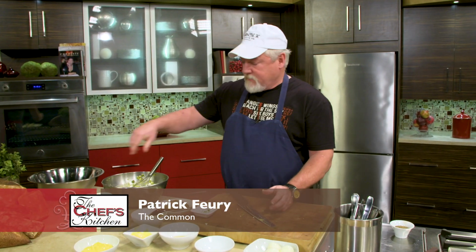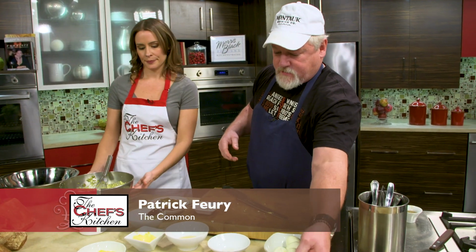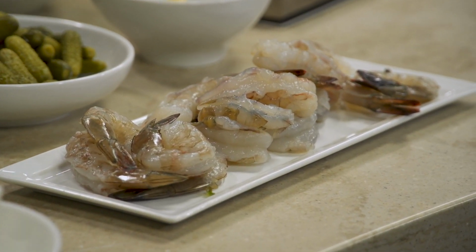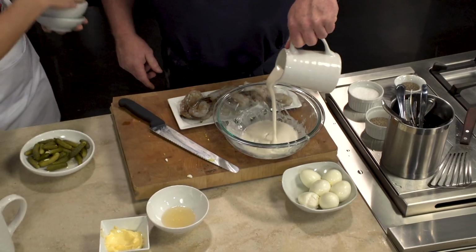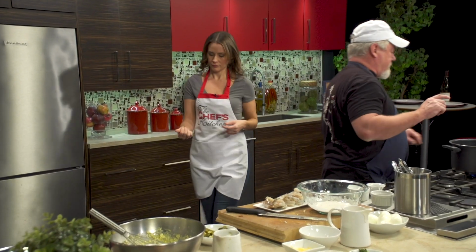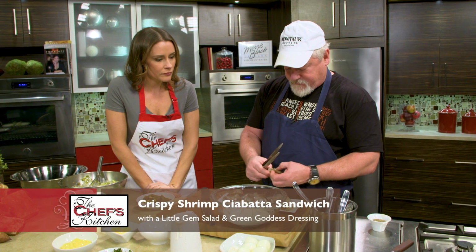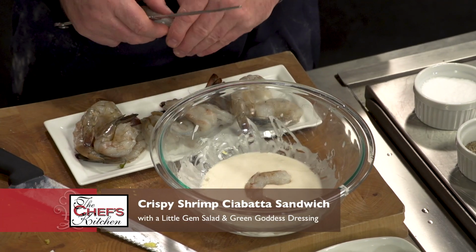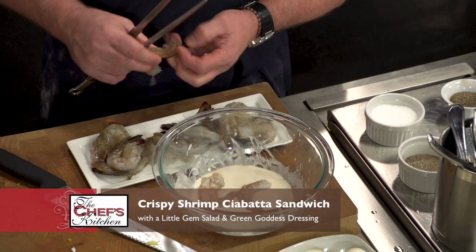So the next one we're going to do, let's get our ingredients together. We have our shrimp, and we're going to fry them up. This is tried and true. I really like this tempura batter. So we're going to drop our shrimp in here. These are gorgeous shrimp. They're U15, meaning 15 per pound. These are Gulf shrimp. They're almost an ounce a piece. So you're just going to get these nice and crispy.